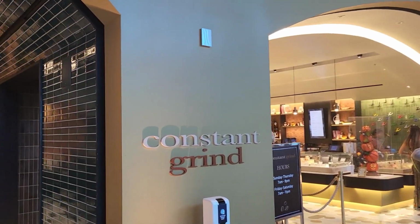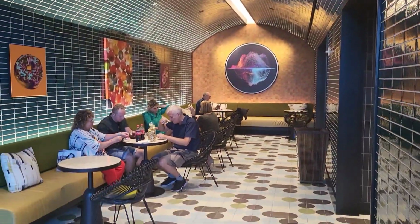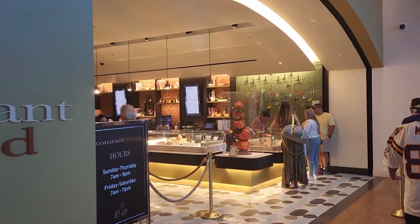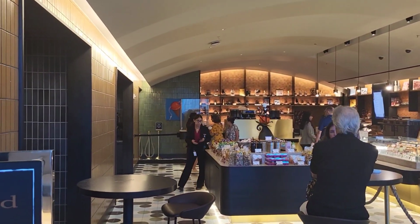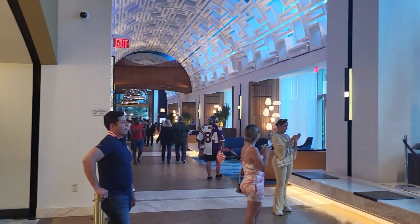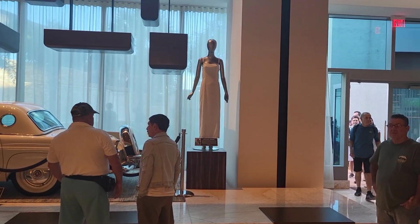This is a nice coffee shop called Constant Grind. They have coffee, pastries, candies, and more. And this is a nice area you can sit down and enjoy your coffee and just relax. We are now walking through the base of the Guitar Hotel.